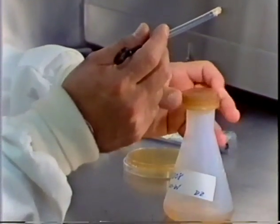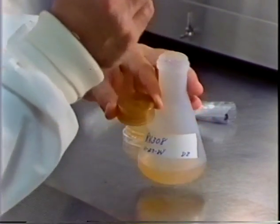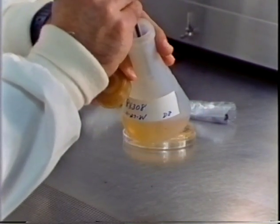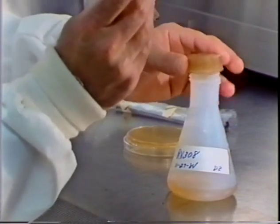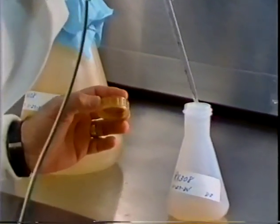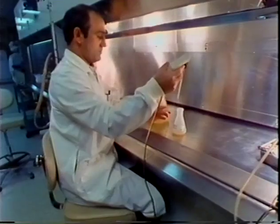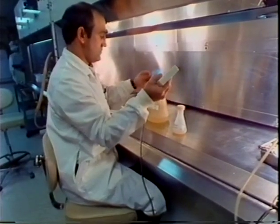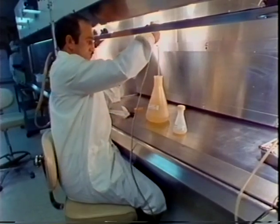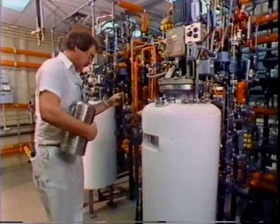To make enough human insulin for commercial purposes, Eli Lilly must encourage the bacteria to duplicate themselves many millions of times. As the culture grows, it is transferred to larger and larger containers, ultimately reaching computer-controlled fermentation tanks.